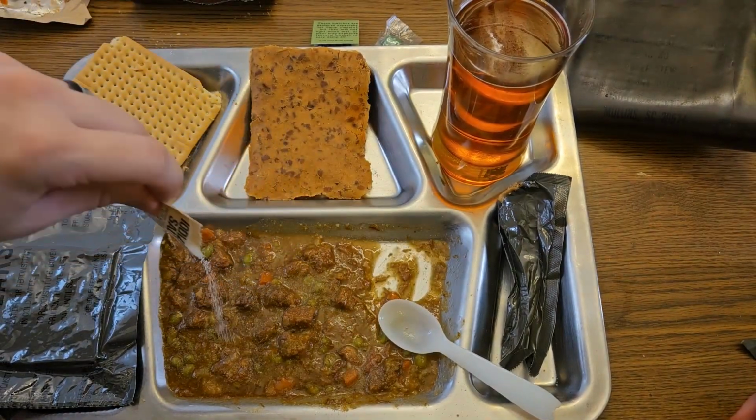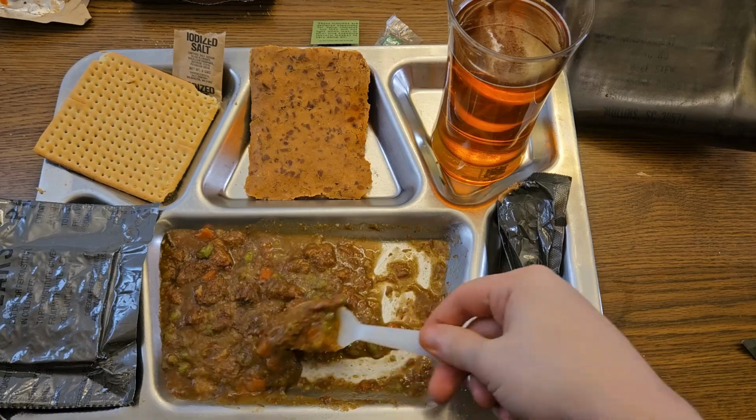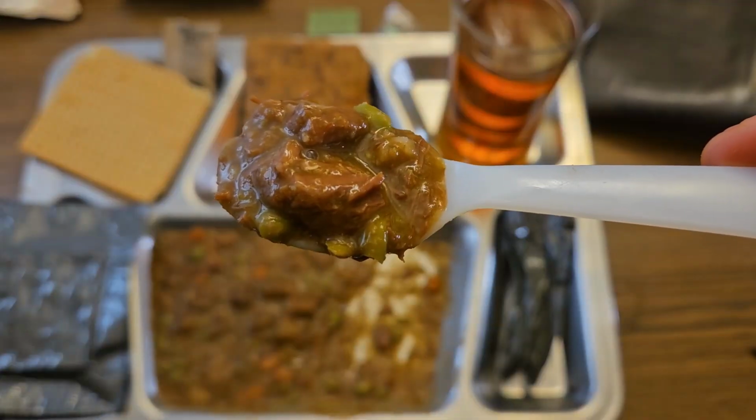Don't want to put too much on it. About half the salt pack there. And let's see if that livened it up at all. That is a good looking bite. The salt helps a lot. It brings out that savoriness and amplifies it even more. It makes the flavor of the carrots and the peas just that much more predominant.